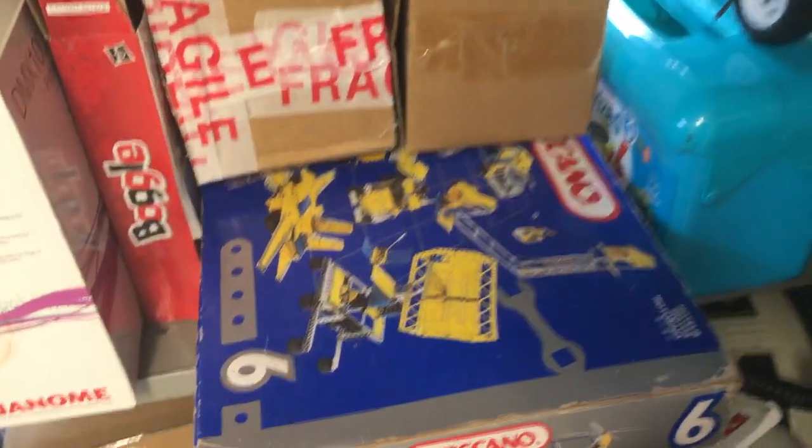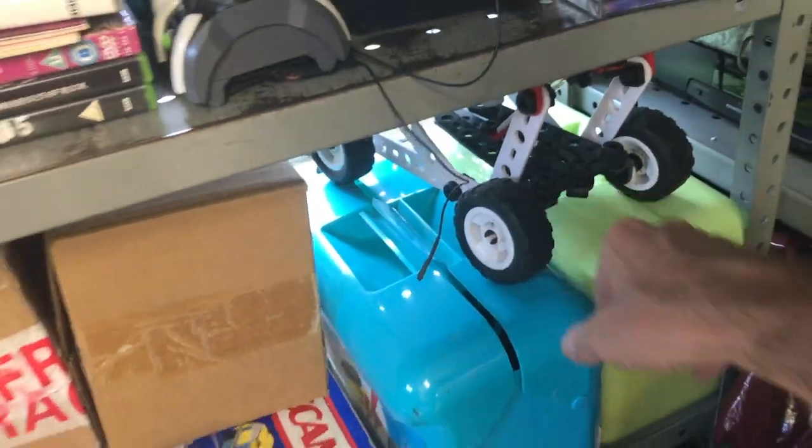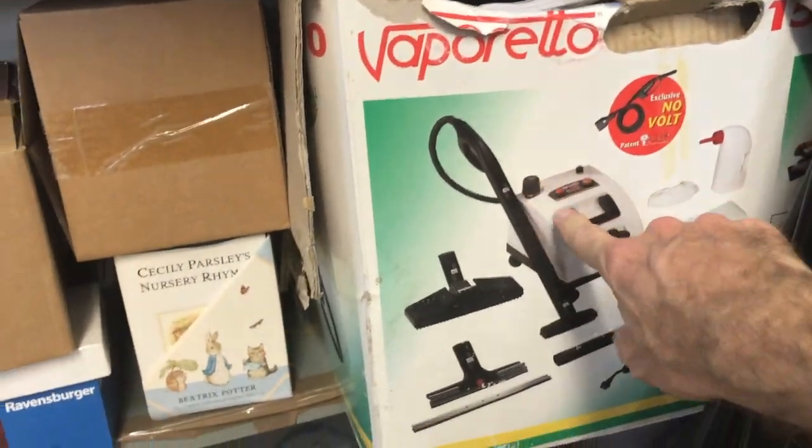All sorts of stuff. Meccano, Kiddie Meccano. This is cool, Vaporetto. Need to test that. This is the chair that Andrea sits on. I can never find anywhere to stow that really.